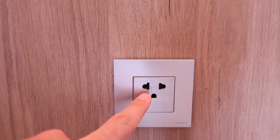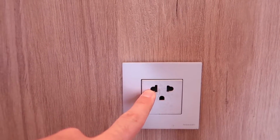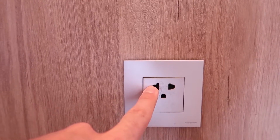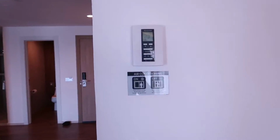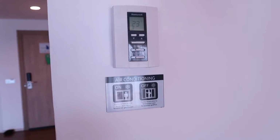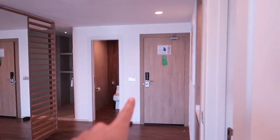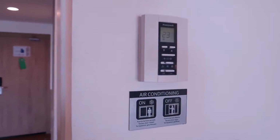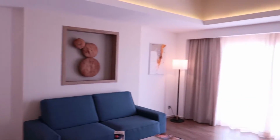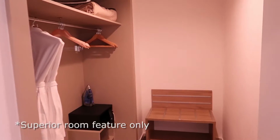laptop. So just so you know, the outlets have North American style, and I believe this is the European style with double holes here. And then your thermostat is on the wall here. You can use the air conditioning. And this only works if you have your key card in the door, which is here, and your door to your balcony is shut. And then another upgraded feature for this room here is the walk-in closet.